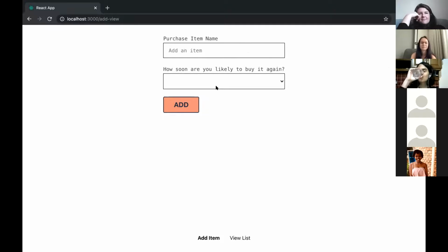So I worked on the list view, trying to make the items be grouped in categories, and also changing the color, because it was at first on the whole item, so we wanted it to be only on the checkbox.